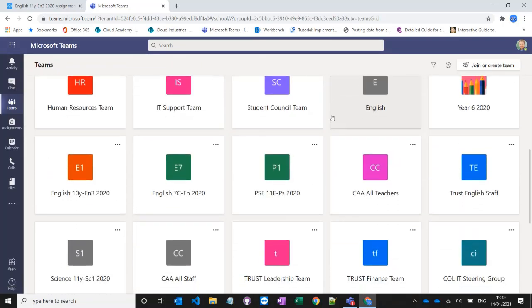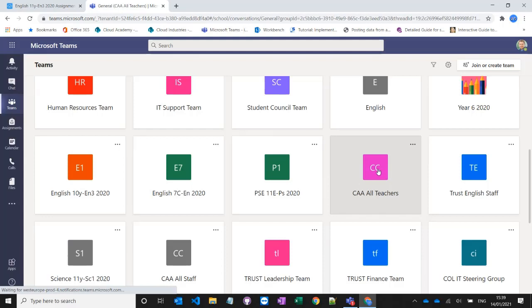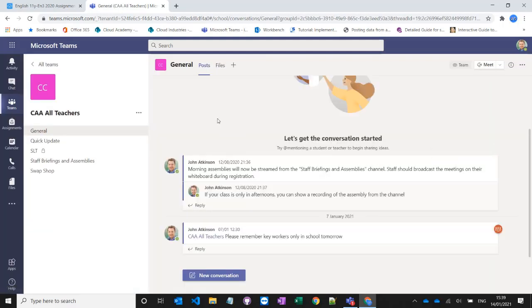I guess you might also want to take it even a step higher than that. How do you collaborate with all the teachers and maybe all the staff across the entire school? Again, you might want an all teachers team, and this might be a place where you have your staff briefings, you might have your assemblies here, and you might just have general communication in here. Now I'm guessing as teachers you get lots of emails, so you might be able to save time and cut down on those emails if you've got a place to post about those specific topics that people can jump into and read if it's appropriate to them, rather than sending out an all staff email.